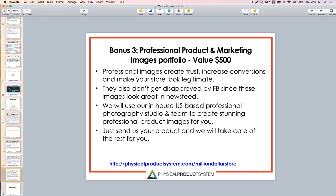Okay, yeah, so this particular bonus was kind of easy for me to offer because after spending so much money and looking at things from a marketing perspective, we know that people will buy from you more if they trust you. The goal of your advertising is to create trust. The goal of your website is to create trust, like you mentioned in the MVP model. So what we're going to offer is professional photography and ad images for your product.